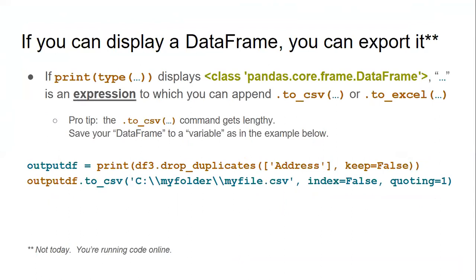So if you put a variable or some other expression inside the little dot, dot, dot here of print type, and it gives you this about a Pandas data frame, then that dot, dot, dot is an expression, and .to_csv or .to_excel will work on it. And the .to_csv command itself is already kind of long. So although you could take this df drop duplicates, etc., that's inside the print, and just keep on typing .to_csv after it, I don't recommend it, because when you have to go back and read your code in a year, you're going to be like, what?